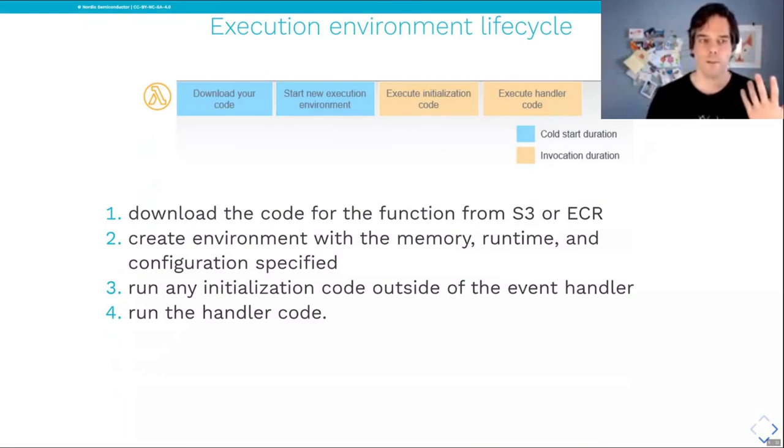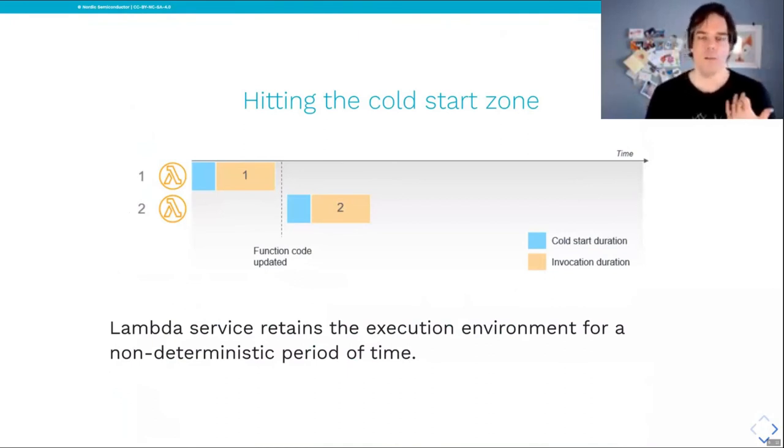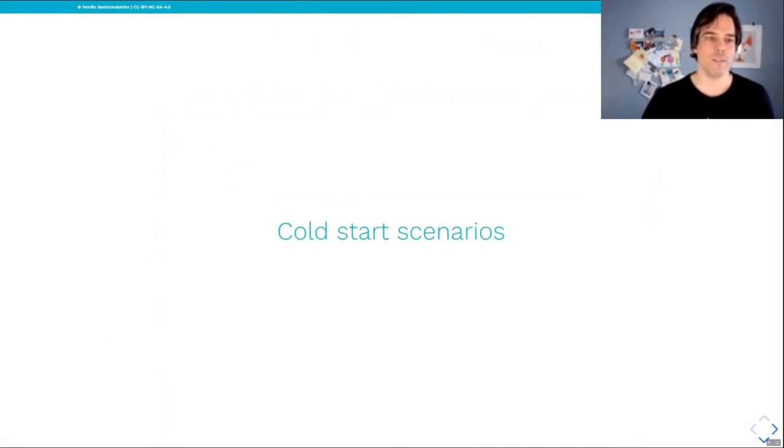And one of the more common reasons why you will be facing a cold start is if you change the actual code of your function. If you deploy a new version, then Lambda knows, okay, there's a newer version. I can't reuse the existing one that I have. I have to throw it away and create a new one. This happens very often during development, but it doesn't really happen that often in production.